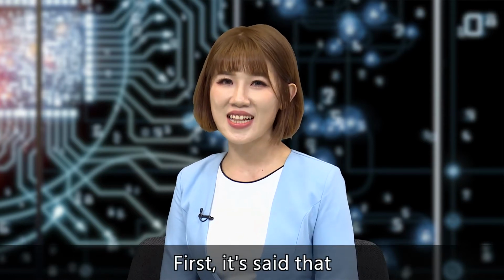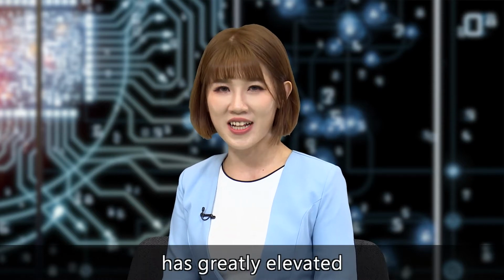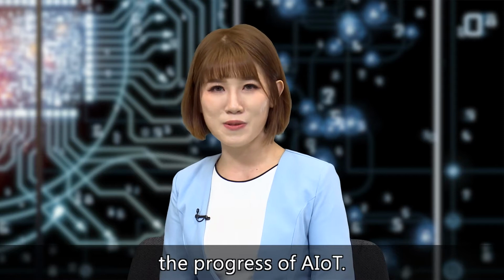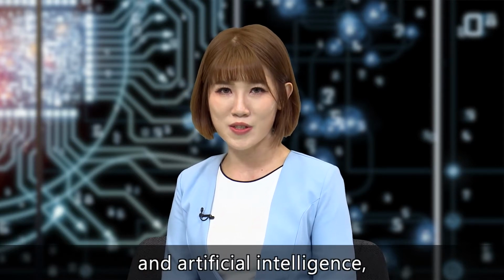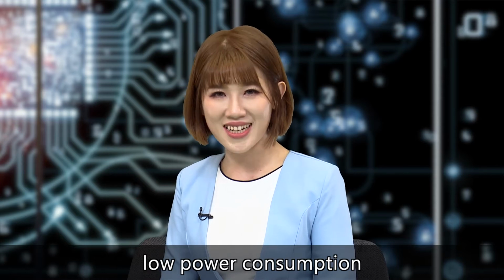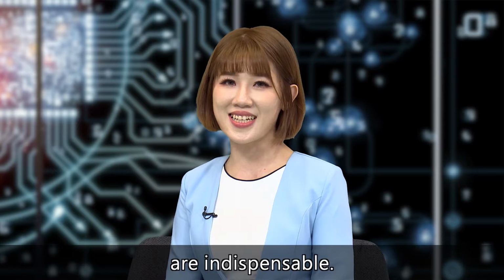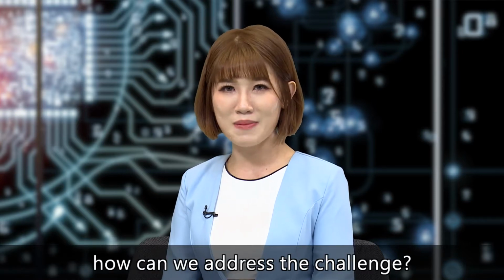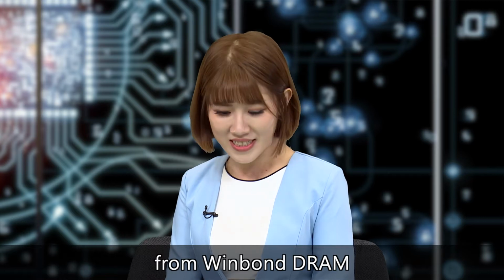First, it is said that AI combined with IoT technology has greatly elevated the progress of AIoT. In order to cope with more powerful edge computing and AI, low power consumption and high bandwidth memory are indispensable. In the face of this scenario, how can we address the challenge? Today, we specially invited Jackie from Winbond DRAM Product Marketing Department.